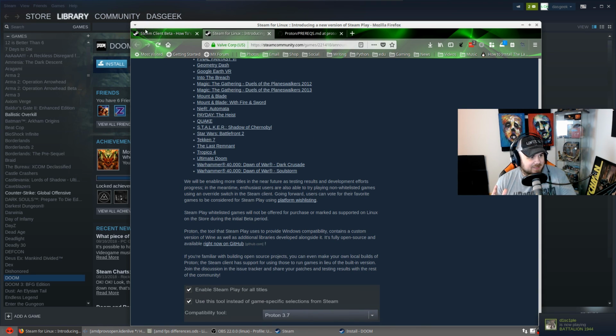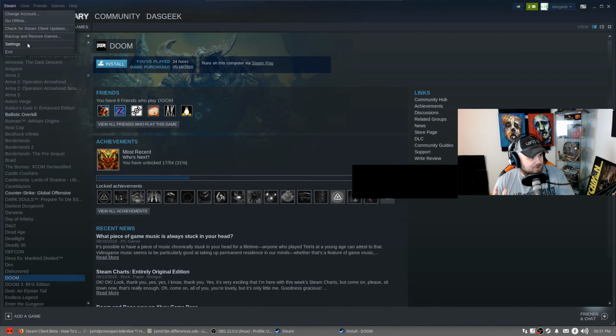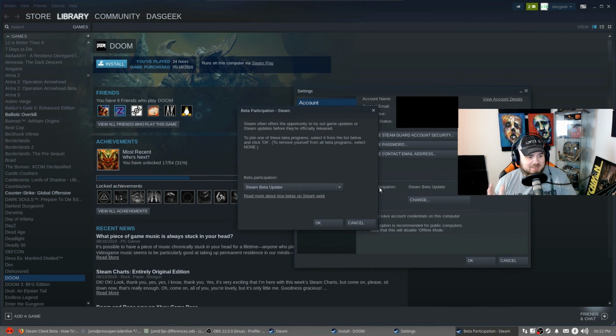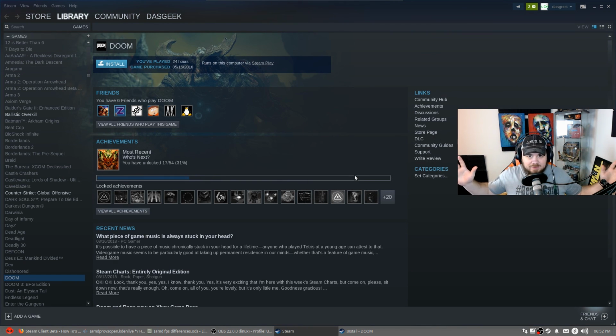And how simple is it? Well, you just go to your Steam client beta. With Steam running, you go to Steam in the upper right-hand corner. You go to your settings here. On the account tab under beta participation, you just change this to Steam beta. You click OK. It's going to install a bunch of different things, and then it's going to restart Steam.